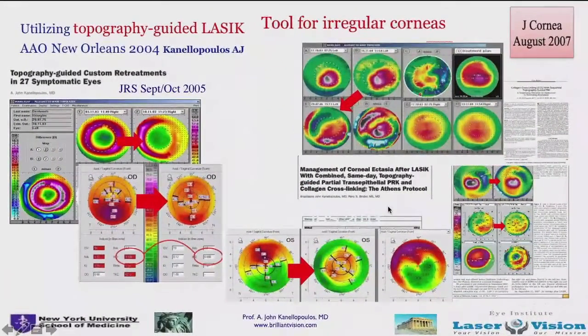Let's talk a little bit more about this. It's been 15 years, and it is amazing that in New Orleans, at this meeting, I was presenting and utilizing topography-guided treatments in fixing some of the laser refractive surgery mishaps: enlarging optical zones, treating decentered ablations, treating cornea scars. We endeavored, and in your handout, we have over 50 publications in peer-reviewed literature working on extreme irregularities such as keratoconus. You can see here, again, a significant cornea scar normalized.